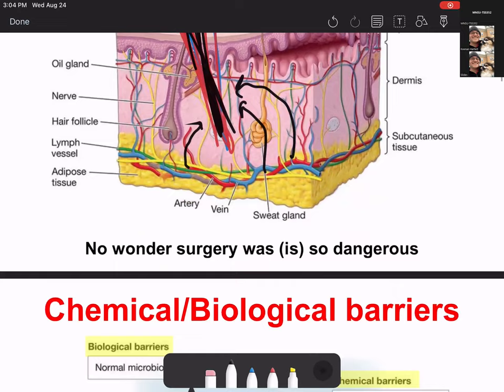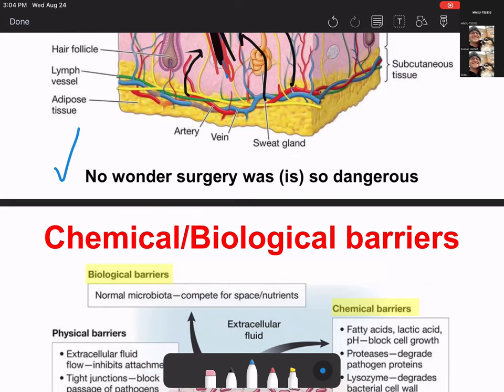And hence why surgery to this day is dangerous. Anytime you break that barrier, you risk your biggest defense being completely opened up.